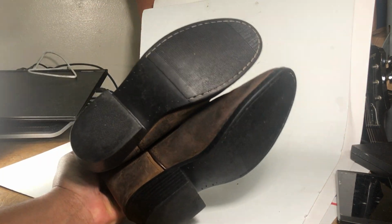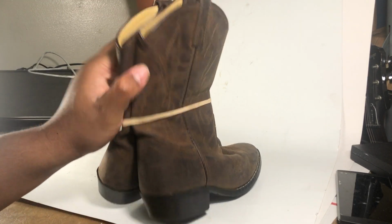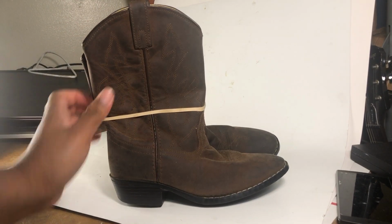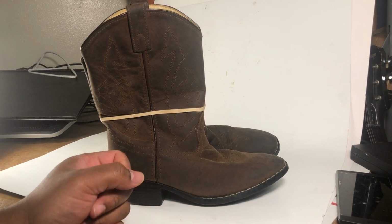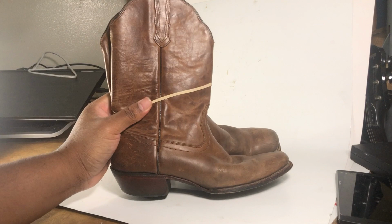I'm really good at these, finding shoes with really good bottoms, because sometimes when you go in these stores, it's all eaten out and everything, man. These are Master Boot Co. I think that's what it says. Master Boot Co. So I'm gonna have to do some research on that. And more boots.